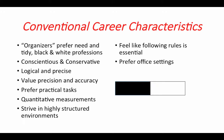They prefer to do practical tasks. They strive in quantitative measurements. And quantitative measurements, again, is right or wrong, black or white, 100% precise mathematically measuring something. People that are conventional interest types strive in highly structured environments. If you think about working in an office atmosphere, answering the phone, writing emails, things that need to be precise and information communicated effectively. They feel like following the rules is 100% essential.